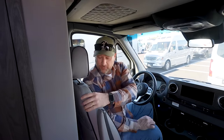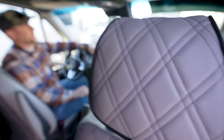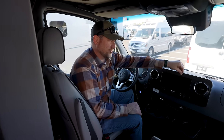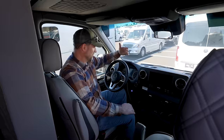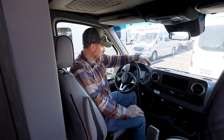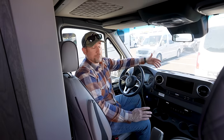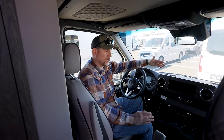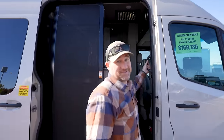And they've upgraded the leather, so they've got some nice stitching on here. They're just really nice seats all in all. They've done some custom upgrades to the dash where they've added some trim pieces, making it look a little nicer, but functionally, it's exactly the same as all of the other Mercedes consoles. All in all, this is a pretty nice layout, good quality. I'm impressed. Is that all you have to say about this one? That's really all I have to say. So at $169,000, that's pretty pricey.